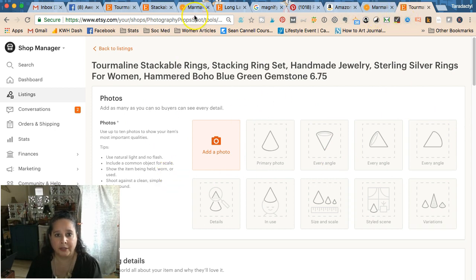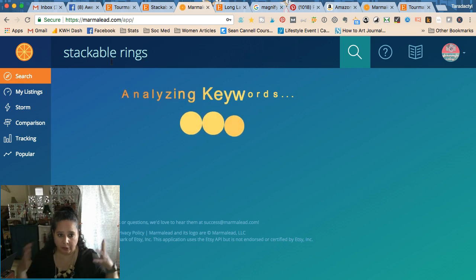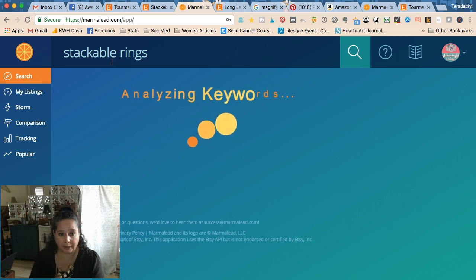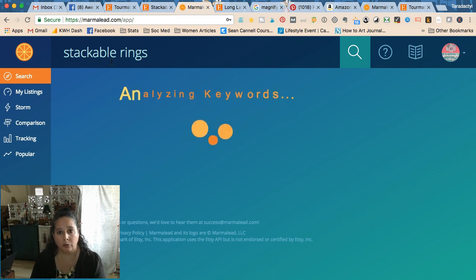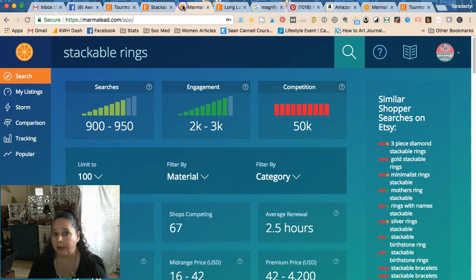So the next thing I would do is go over to Marmalade. If that's all you can do, you're doing great, right? I use a site called Marmalade. They have all the data. They use data to tell us how many searches have been done that month for each item and which terms work better. So this would be the way that I would do it if I was just going by guessing. I could do really well and I could not do really well.